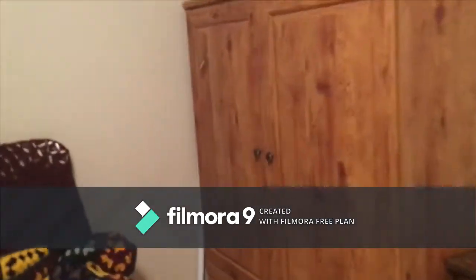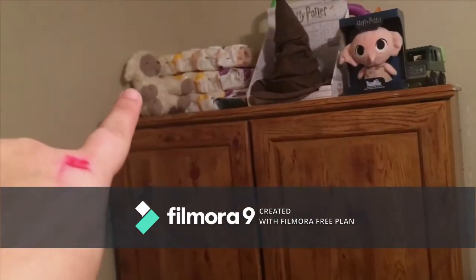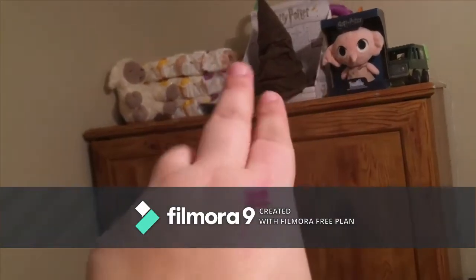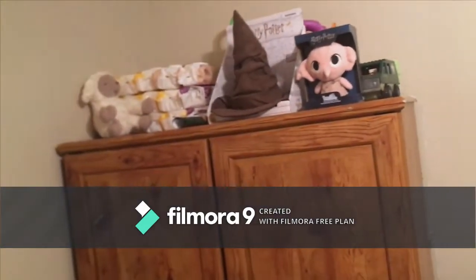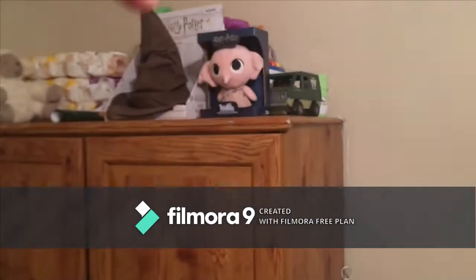Holds all of his clothes, of course. I mean, obviously that's what a closet is. Some drawers down there hold extra blankets and shoes he doesn't fit yet. Extra wipes. We plan on doing his room Harry Potter, so there's just some extra decorations. A poster we plan on hanging up. Toys he can't play with yet.